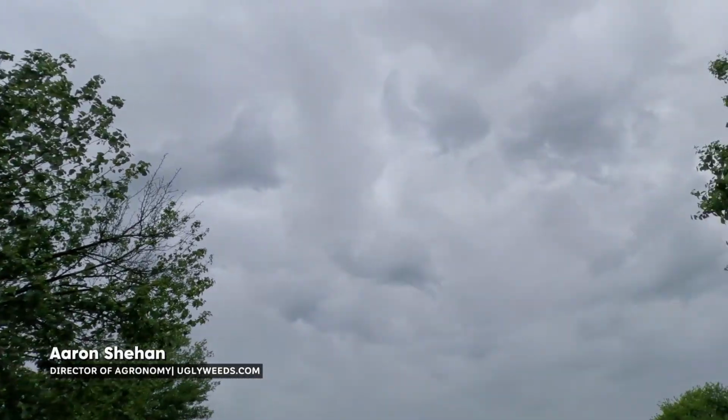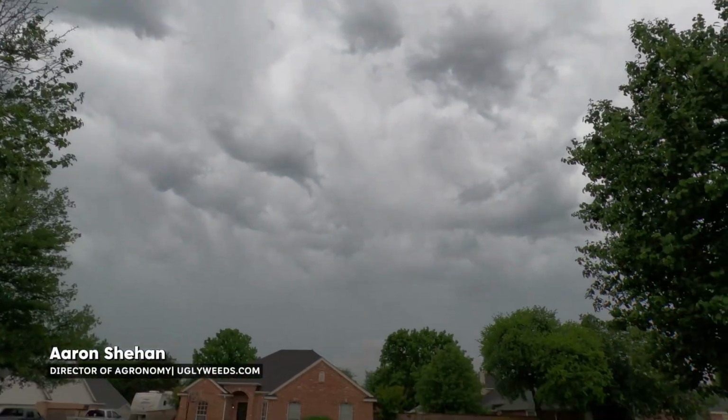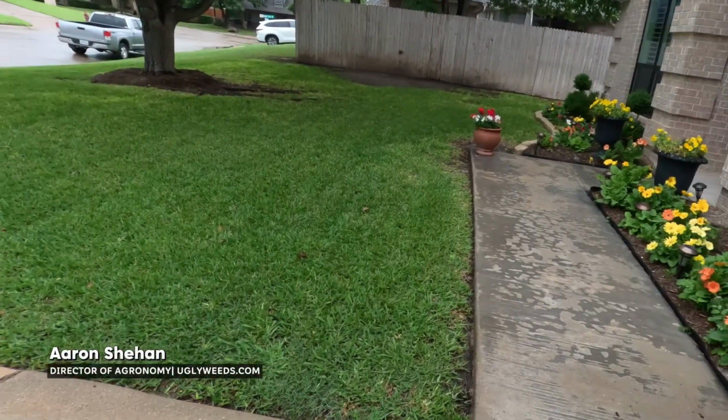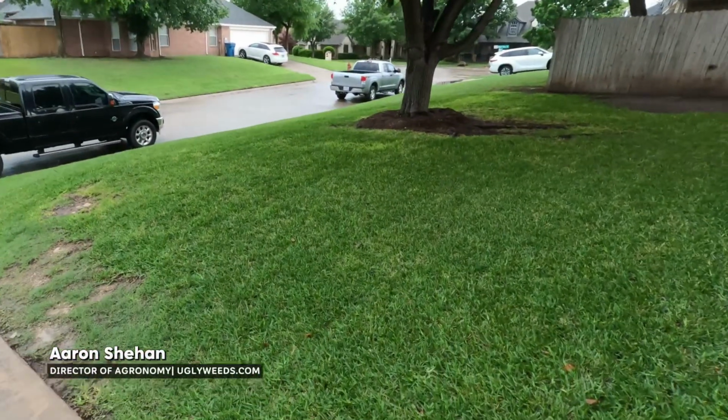Today I'm in Aledo, Texas, and it's let's say mid to late April, and it's cloudy and overcast, and we're getting a bunch of yellowing in the yards. Turn the camera around and I'll show you what's going on. As you can see, all that overcast weather. We've had rain for the last several days, and before that, several days, and we're going to have some more rain in the future. This is common for this time of year, and this is what we're seeing.